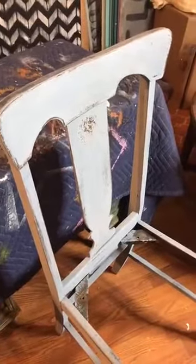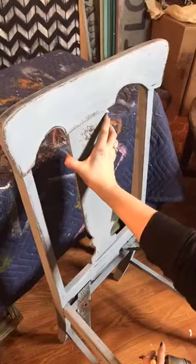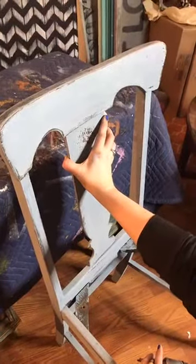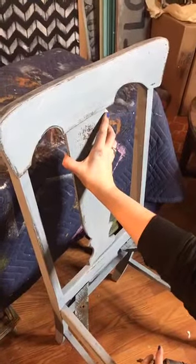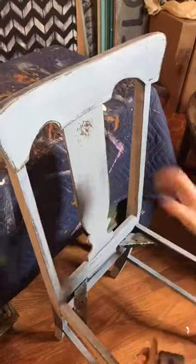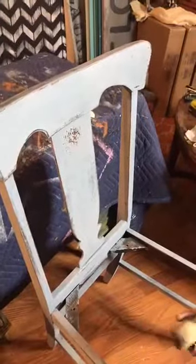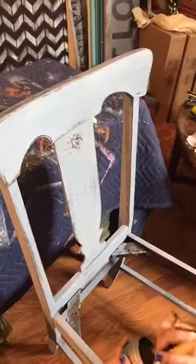If you have a piece where it's more of a utility piece, you might do that. In this case, I've styled this chair to be chippy and old, so I'm going to seal it with my wax because I don't care how dented and dinged up it gets, because I think it's beautiful in that chippy form.